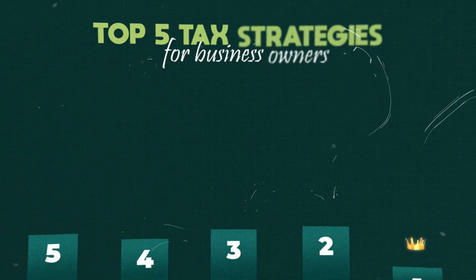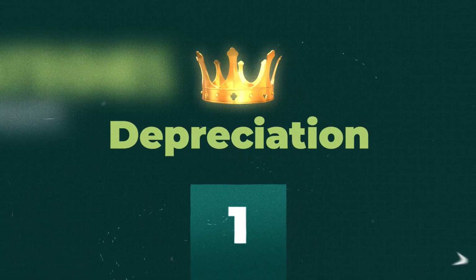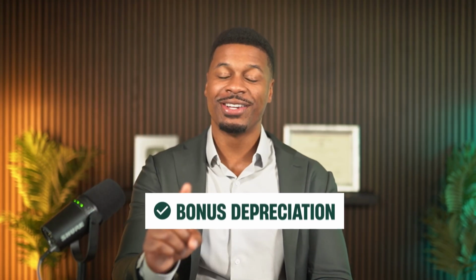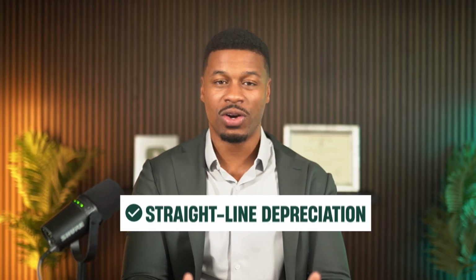So let's talk about the number one tax strategy available in the tax code: depreciation. And when I say depreciation, I am referring to every type of depreciation that exists: bonus depreciation, Section 179, cost segregation, straight line, and so on. This is quite literally how billionaires pay little to no taxes at all.